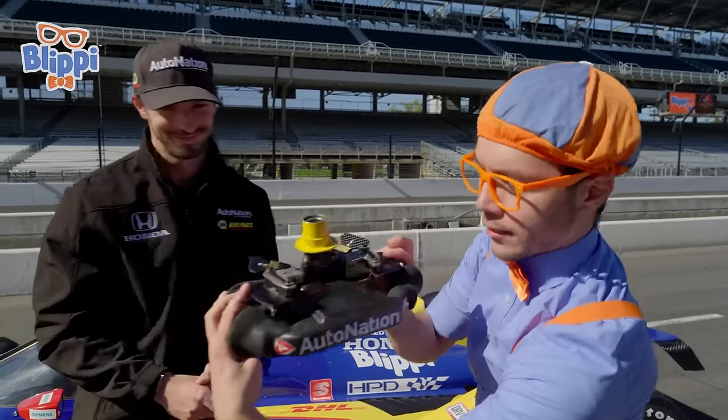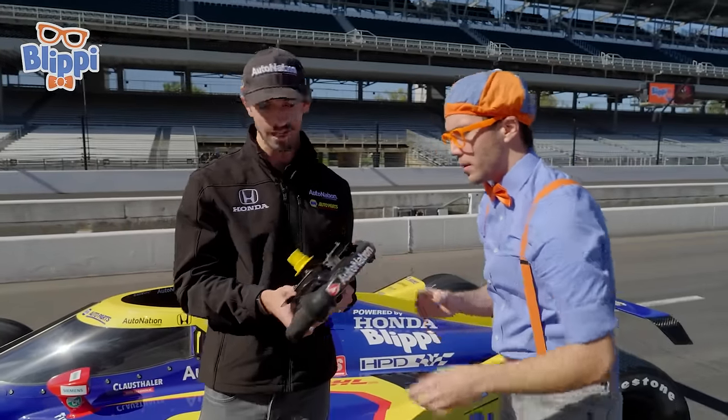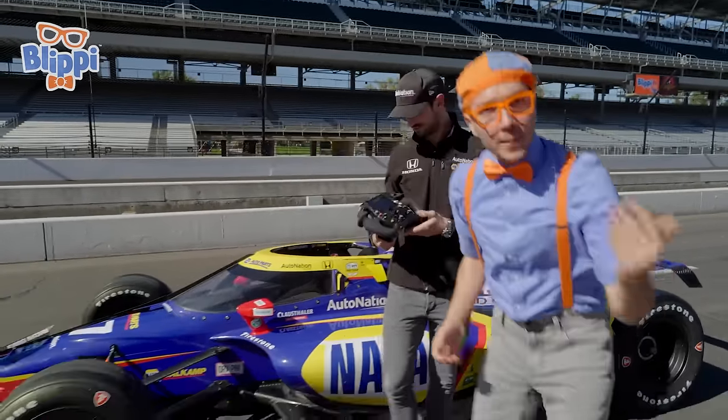Oh, that's so cool. Do you see that? Look, the shifters. They're little switches on the back. Little switches, little paddles. Do you wanna know what else makes the car go really fast? Yeah. James will show you up front. Come over here, Blippi. There's something I wanna show you.